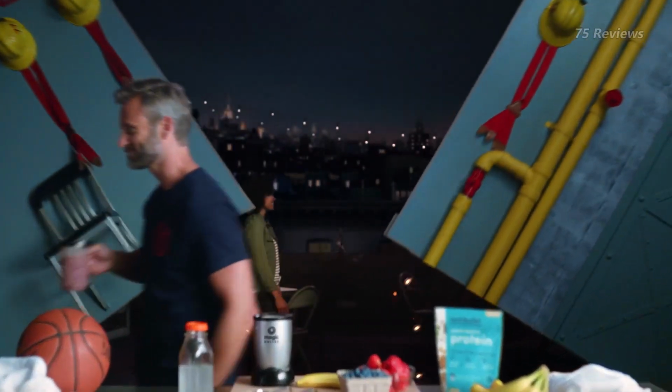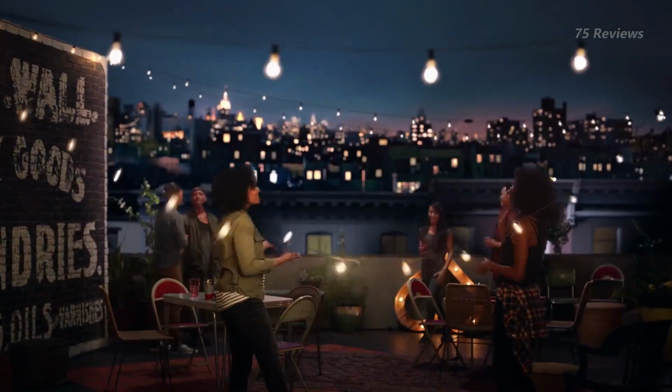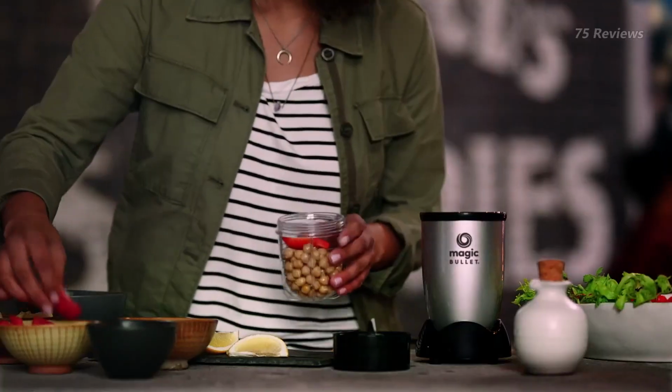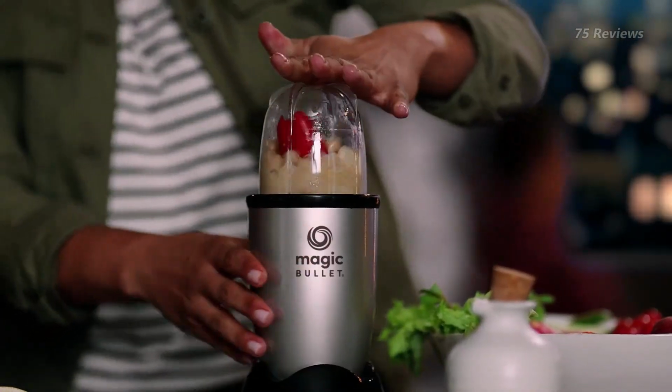The 250-watt motor handles tasks such as blueberries and spinach well, but struggles with frozen strawberries, making it best suited for use with fresh or thawed fruit.